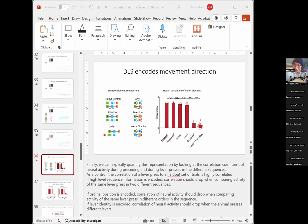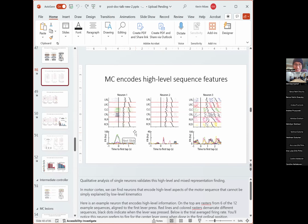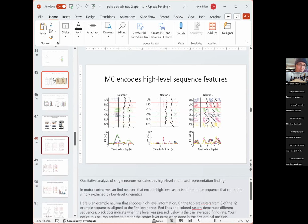Yeah, so the caveat with these motor cortex recordings is there's not a ton of neurons. It was really hard to get these recordings because we need to record over weeks, and motor cortex is really dorsal and you get a lot of torque. But at least in motor cortex, you can find, here's 3 example neurons. If you guys can see my screen, okay? Yeah.